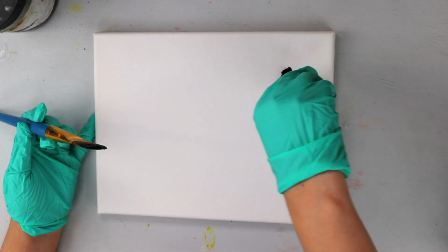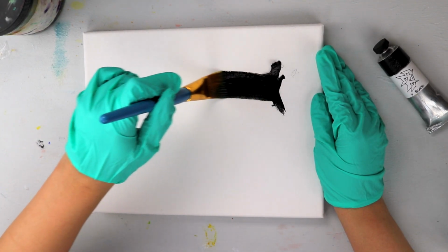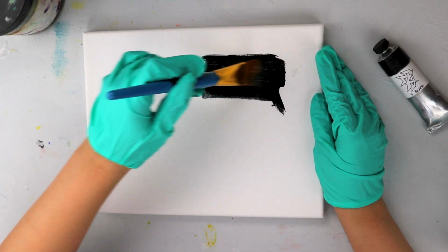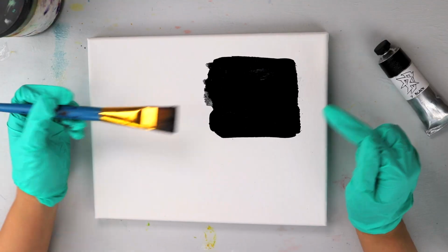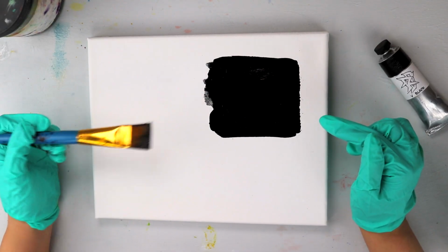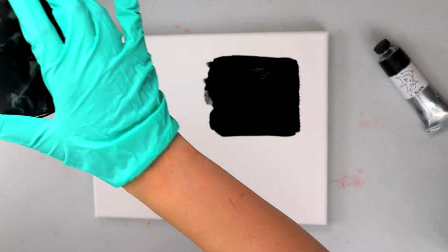All right, so just put some down. Let's see how dark this color is. Oh, she's very dark. This is so cool. It almost looks like India ink. Like, that's how dark it is. That is so cool. Let me try to thin it out and we'll see how light it gets.